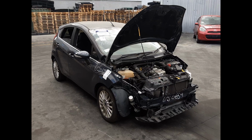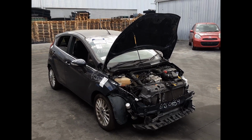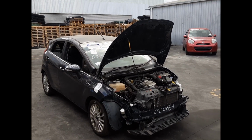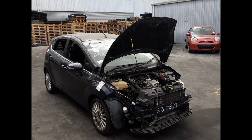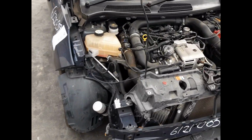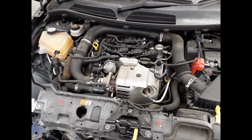Hi, this is Chris from Total Parts Plus, and today we have a 2015 Ford Fiesta S, stock reference number 5649. The shape runs from the 6th month 2013 through to the 12th month 2019. It has an M1JE 1 litre 3-cylinder turbo petrol engine backed by an automatic front-wheel drive transmission.